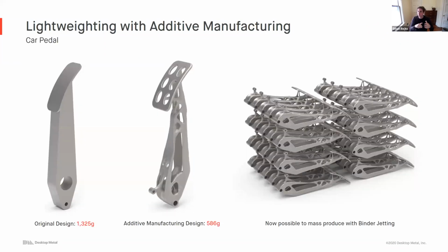You can see, again, we're able to use some of these generative designs, some of these organic shapes to greatly lightweight parts while still making sure we achieve the stiffness and the strength needed for the component. You can see the original design of this pedal here weighing about 1,300 grams and the new design weighing just 586 grams. Important to note that with any other manufacturing method besides additive manufacturing, that new design with those organic shapes and those cutouts would be far more expensive to produce than the one that you're seeing on the left, because it's much more complex to create.